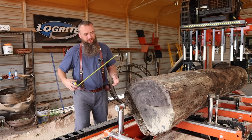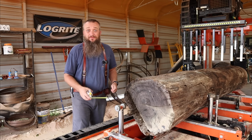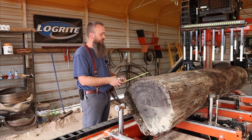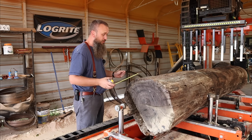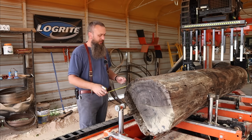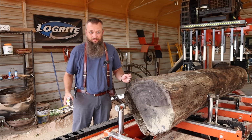The diameter on the operator's side, we're looking at 20 inches. Now, I had this thing lined up with this check right here in the middle because I can't see much at all, to be honest with you. The bark is gone, and I can't tell if there's any large knots or cat faces or anything like that going on, because the sapwood here on the end has started to rot just a little. That's going to happen.